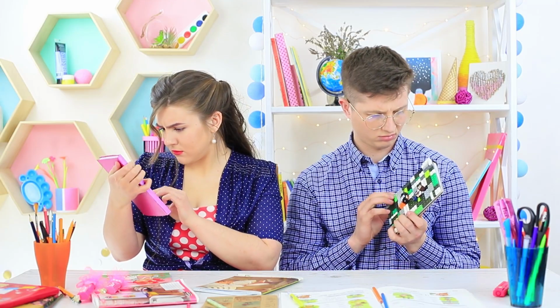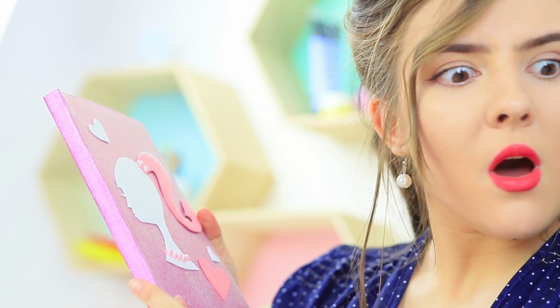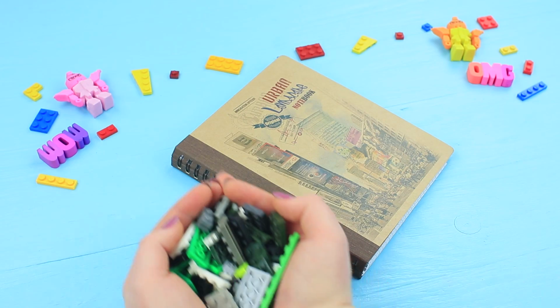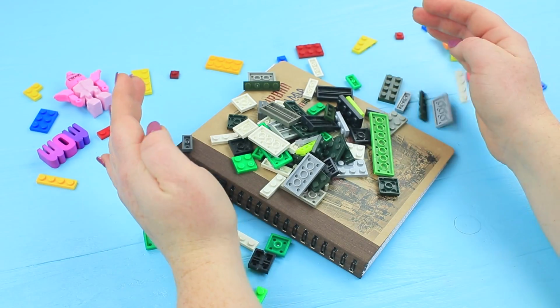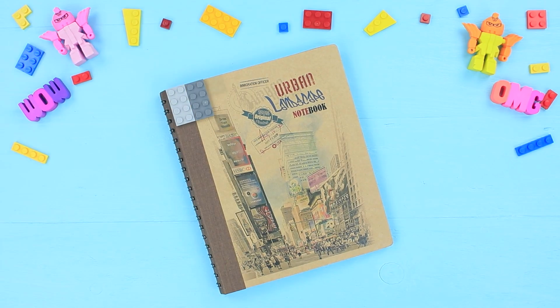Rosie has a cute pink Barbie notebook. So many shades of pink. And Ben gets a Minecraft-themed Lego notebook. Hot glue Lego plates to the cover of a notebook. Choose darker colors from the Minecraft color palette.